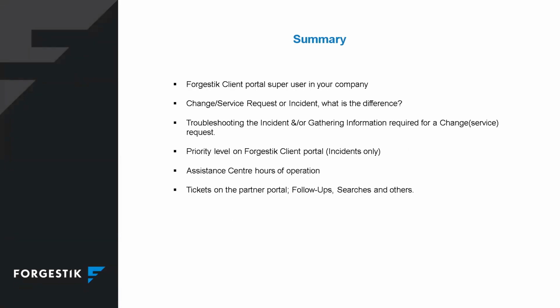Like I mentioned, we're going to be trying to troubleshoot as much as possible before submitting a ticket, because all those questions are necessary for us to try and resolve your issue. Plus, it saves us a lot of time to see what you have done and what you haven't done in order to troubleshoot and isolate the problem. This also applies to change or service requests: what information is required in order to submit those types of tickets.